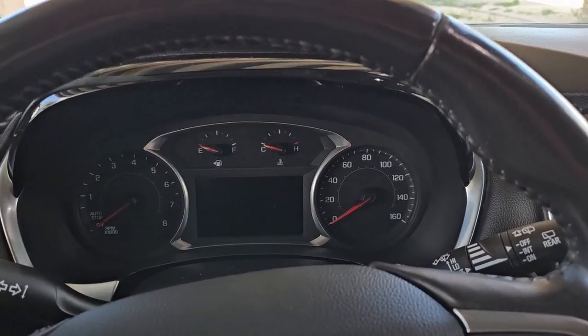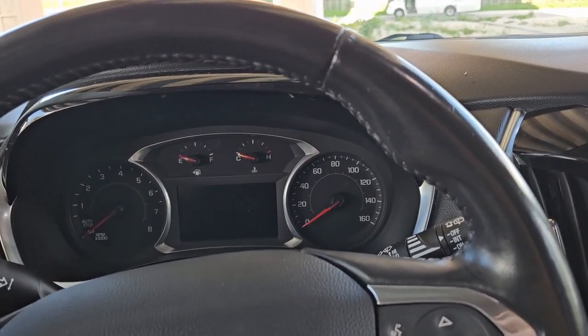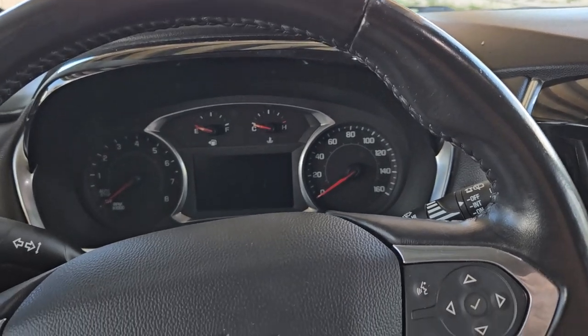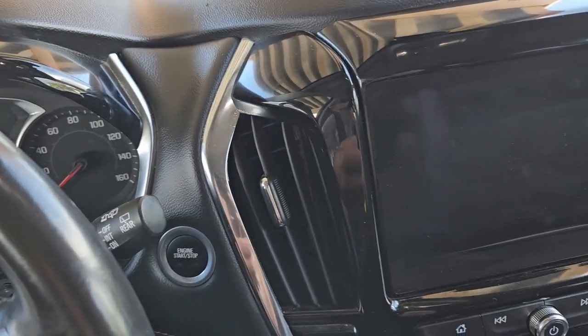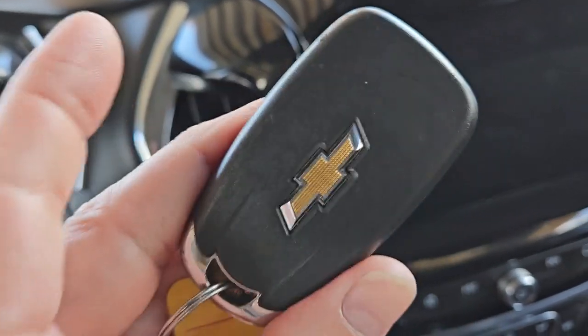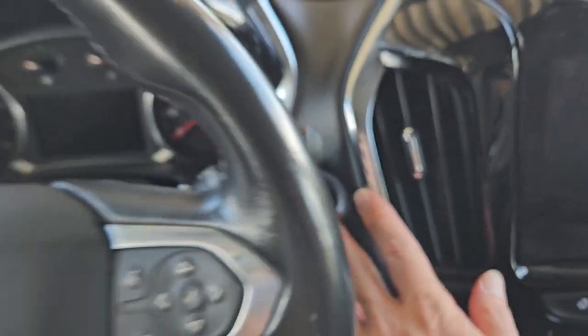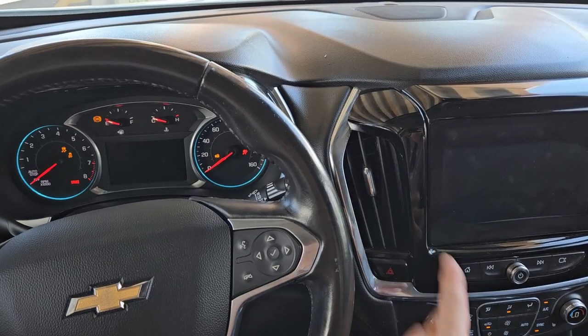Okay, we're sitting inside this 2019 Chevrolet Traverse LT package all-wheel drive. We're going to go ahead and start it up. Let's take a look at the key fob: lock, unlock, remote start, power hatch, and panic. So we'll set that down here. The cup holder's got a push button start. We'll start it right up.